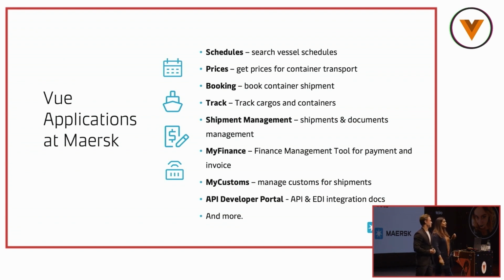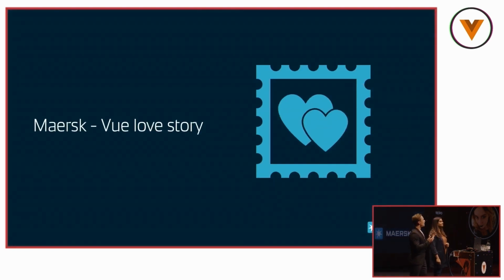Today, there are over 100 internal and external-facing Vue applications. They connect the different steps of the supply chain journey that we saw earlier. And this number increases as we continue to automate the processes end-to-end. But the main reason we came here today was to share our developer story, to share how Vue has shaped and scaled Maersk's digital solutions as they are today.